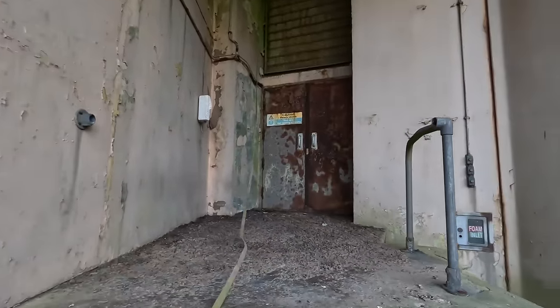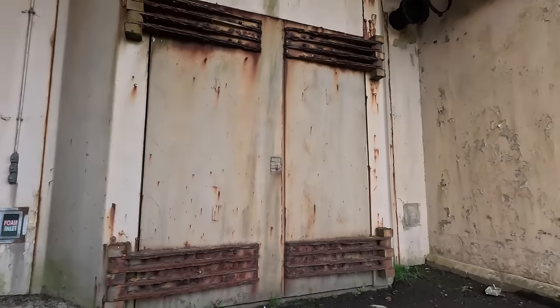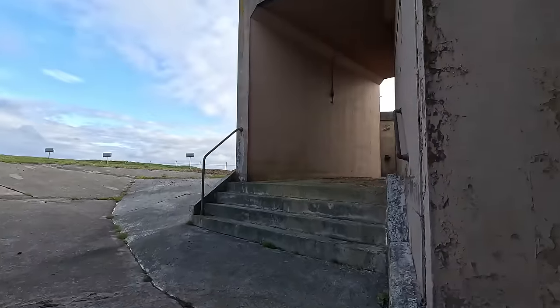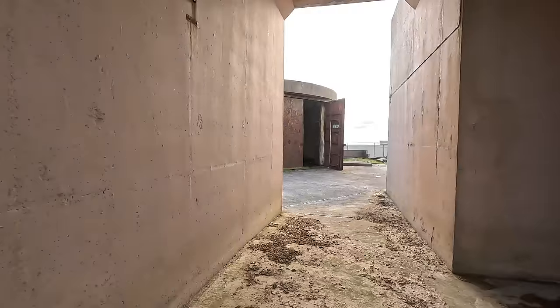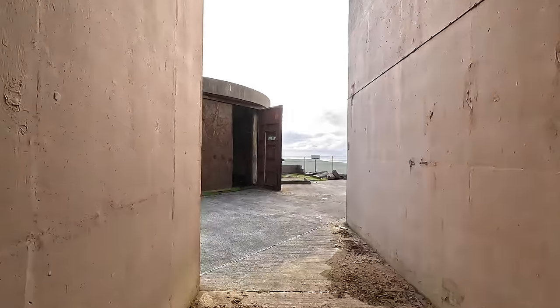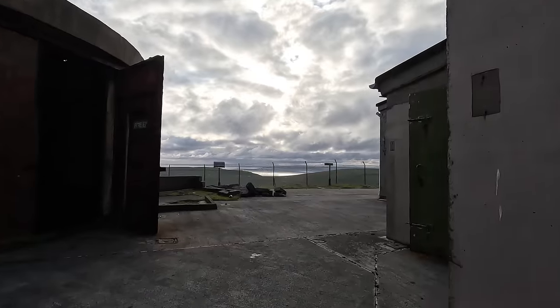This building is locked and secure, and I think I've only seen one set of photographs from inside it, and I think they were taken when the site was opened up and had been decommissioned and was about to be sold. And it's very remote. Shetland itself being 100 miles off the coast of Scotland.